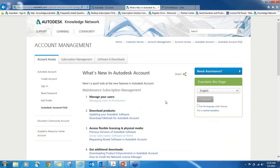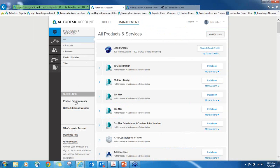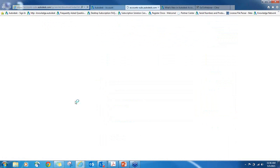We have covered a lot of these already. Managing users, downloading products, previous versions of Autodesk software, using subscription at home, covered that, requesting box software. There are additional downloads available. Product enhancements, these are available, I believe, to everybody, users through administrative people. Product enhancements, I'll click on it. I haven't actually been here.